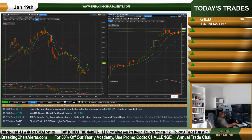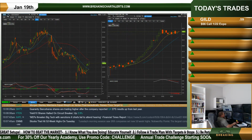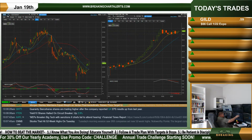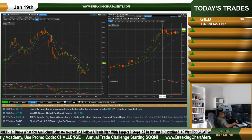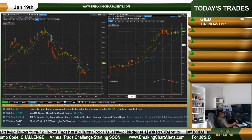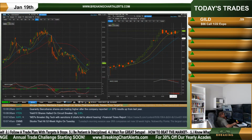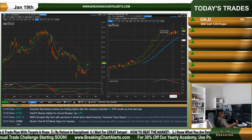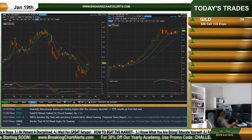If she breaks that 66.75, she's going to have another big run there. Okay, so take a look here now. She's consolidating. You can see Gilead consolidating. She breaks that 66.75, which is the highs of the day. It's going to break through that resistance, and we could see another nice run on it. So be on the lookout for Gilead there. She's consolidating, holding base support there, 66.50, looking good.